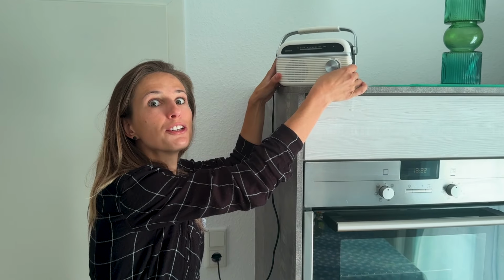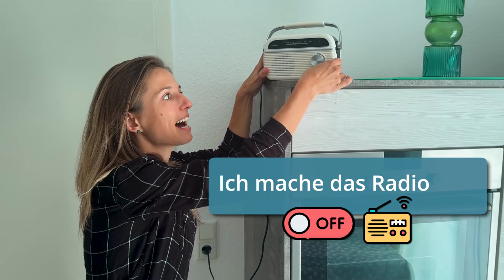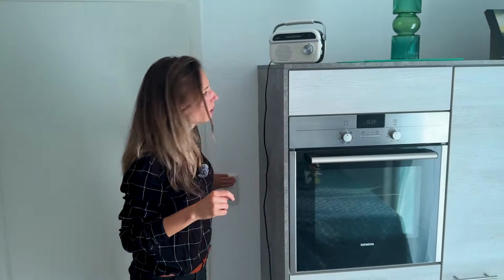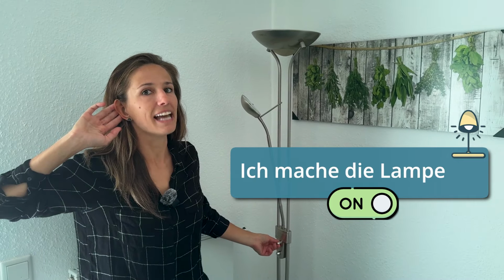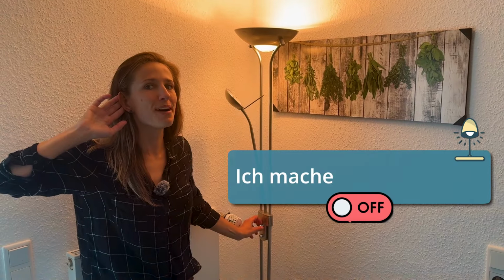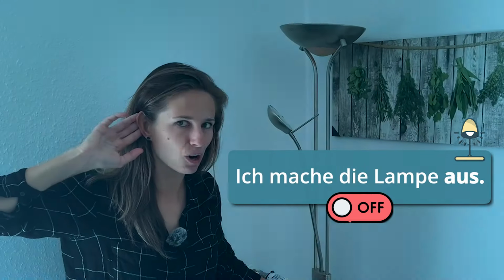And how do you say I turn it off? Ich mache das Radio aus. Okay? An, aus, an, aus. Let's practice one more. How do you say I turn on the lamp? Ich mache die Lampe an. And how do you say I turn it off? Ich mache die Lampe aus.